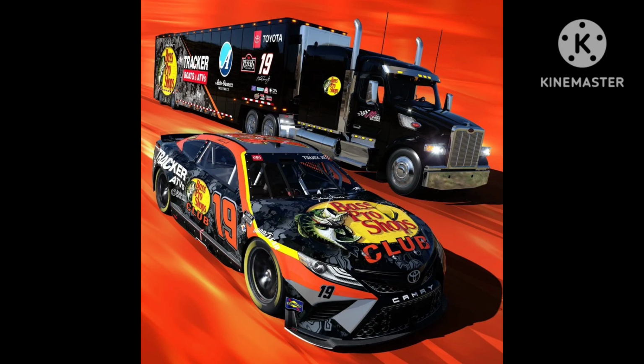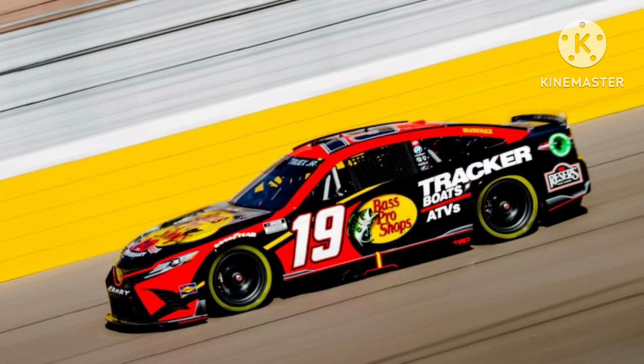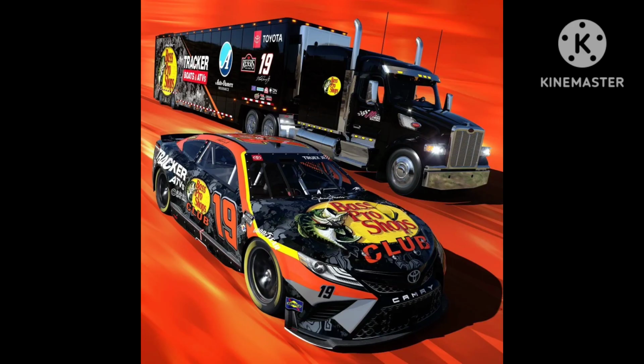Next up, we have Martin Truex Jr.'s Bass Pro Shops Tracker Boats and ATVs paint scheme. I like this one a lot. It's got a camo design with yellow and dayglow orange trim and a little bit of gray tossed in. This looks way better than last year's paint scheme. I love it. 10 out of 10.